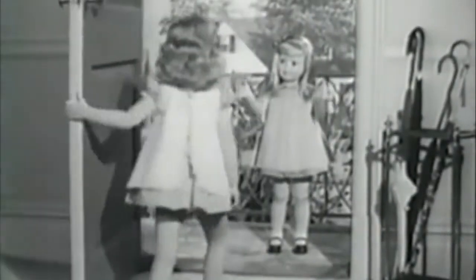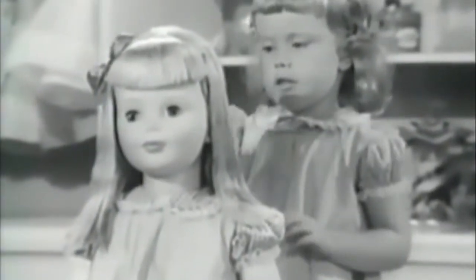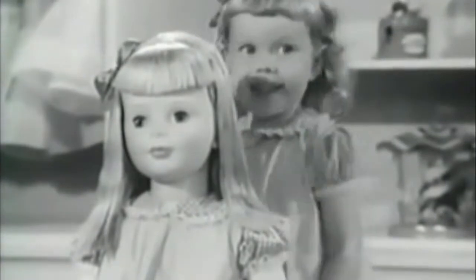Look who's come to your house to stay. A pal you can play with all day long. She's Patti Playpal, a big doll, big as a 3-year-old. And Patti's real as life. Patti's beautiful hair can be brushed, braided, or put into a ponytail. And Patti Playpal, big as she is, is light and easy to carry.